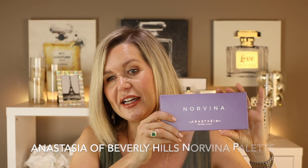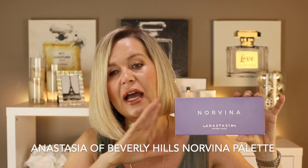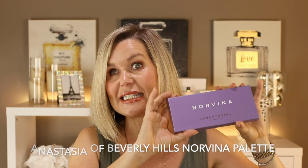So I traded my Camel palette for the Anastasia Norvina. I just thought I really like Anastasia palettes, and I already have a duplicate of that one, so I might as well just get something I don't own. And as you can see, it's still in the box.